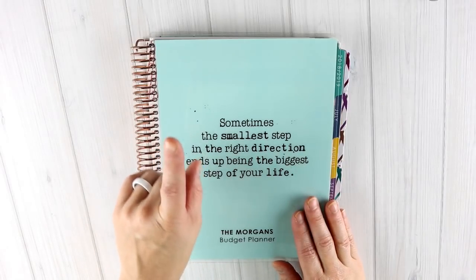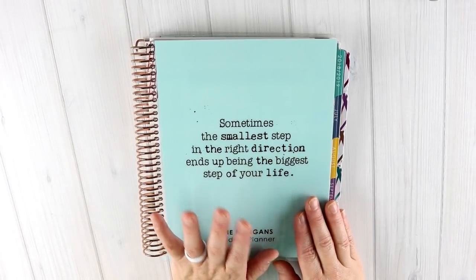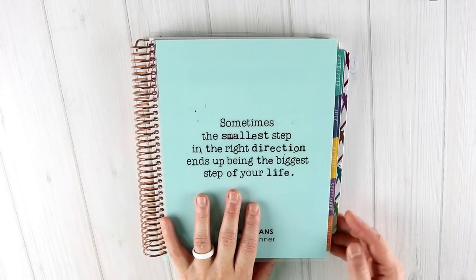Make sure if you've not seen that, I have that in the card above. So this is how I get all of my monthly bills scheduled out, where I pay it, and all of that. And then I have my debt snowball at the very back.